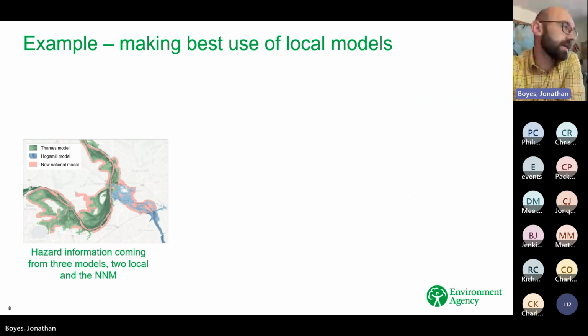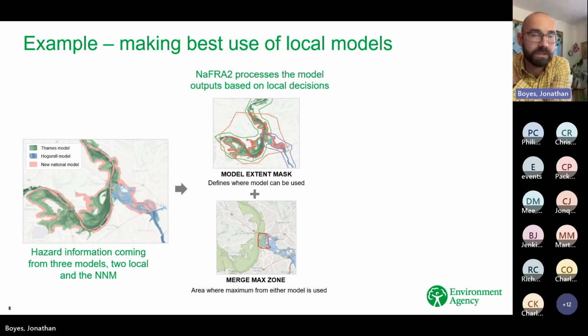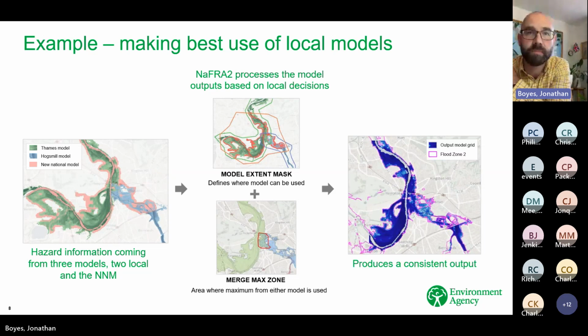So there's just a couple of examples to show this concept of bringing local modelling in from different areas. So on this slide here, we've got an area which is covered by two local models and the NNM, which gives you coverage of three models in total. I'm not going to go into detail of what the processing is, but essentially inside NAFRA 2, there's a set of logical rules and processing steps that combines and merges those outputs together. And what that means is that everywhere, regardless of where your information comes from, you get a consistent output nationally, which will look something like we have over on the right hand side here.